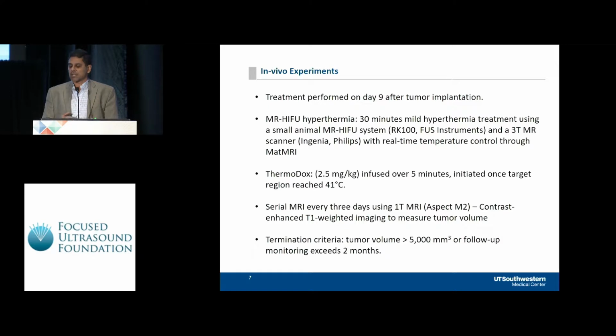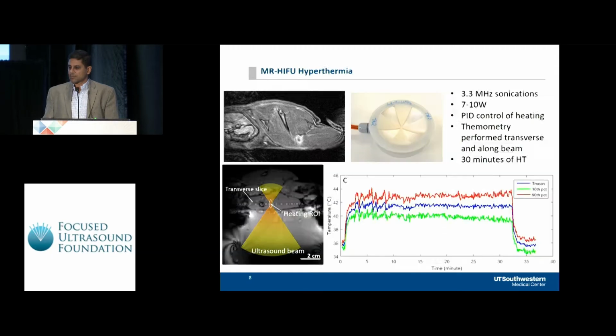A few details. The treatment was performed on day 9 after tumor implantation, primarily because at that point the tumor was about 5 millimeters in diameter, which was compatible with what we could treat with our system. We did 30 minutes of hyperthermia, done on a 3T MR scanner, and we used real-time temperature control to control the hyperthermia using MAD-MRI, which is a toolbox produced by Dr. Picardo at University of Calgary. We infused 2.5 milligrams per kilogram of ThermoDox over 5 minutes, and then for the remaining 25 minutes, just continued hyperthermia as the drug circulated. That was the treatment, one time, and then we just did serial imaging every 3 days and followed these tumors using just a benchtop preclinical MRI, and looked at what happened.